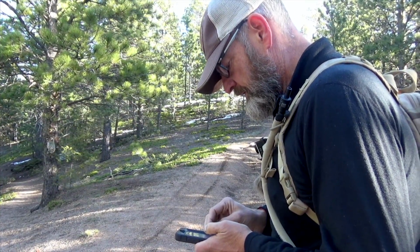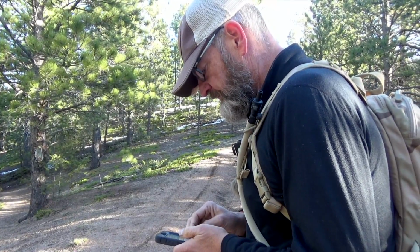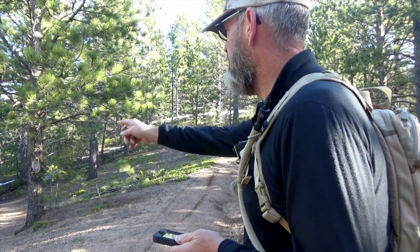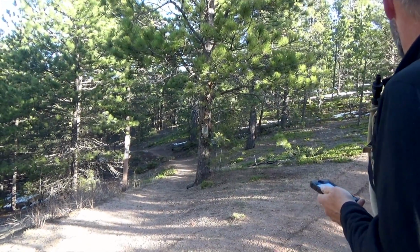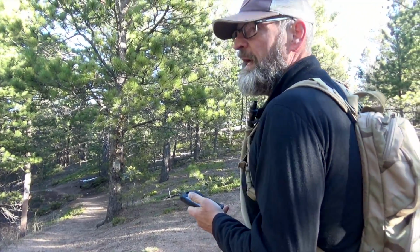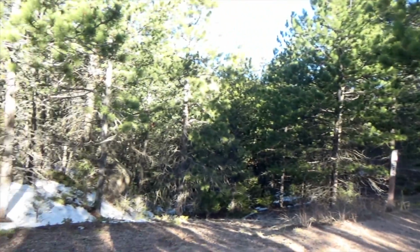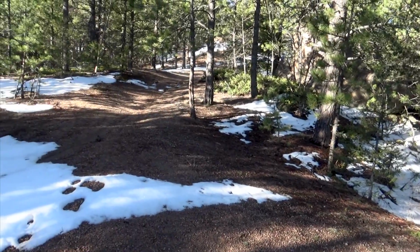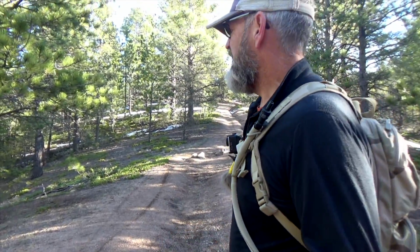Hiking with modern technology. I'd actually be more comfortable with a map. There's a slight right, but we've got the nice trail marker right there. This is where I thought the trail was going last time. I went up in there because there's another trail coming down here that seems to continue. So this is about how far in? About half a mile. Yeah, just a half a mile.